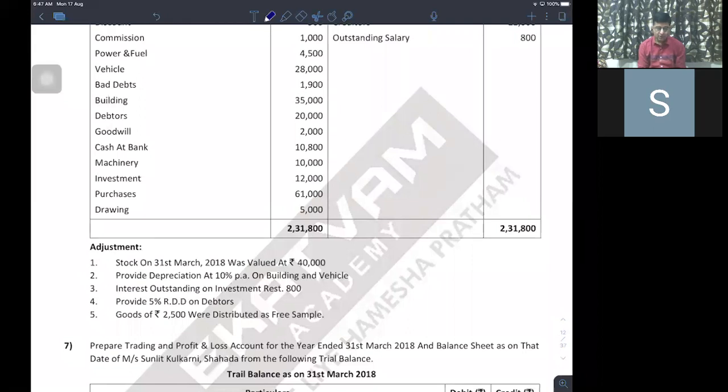Stock on 31st March 2018 was valued at rupees 40,000. Depreciation at 10% per annum on building and vehicle. Interest outstanding on investment rupees 800. That is interest receivable, I think. Investments have a debit balance, so interest is receivable in this case. Provide 5% RDD on debtors. Goods worth 2,500 were distributed as free samples. I'll only discuss the various adjustments, how those will appear in the final accounts.